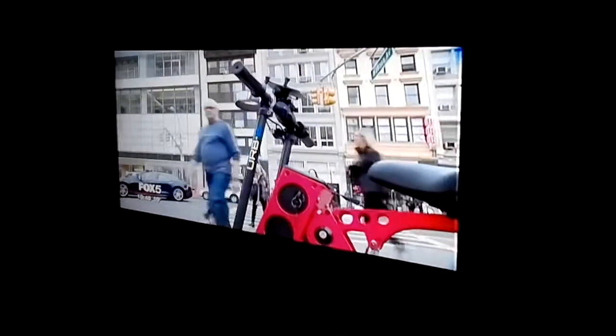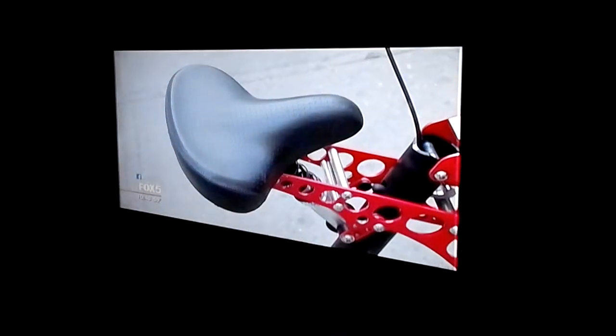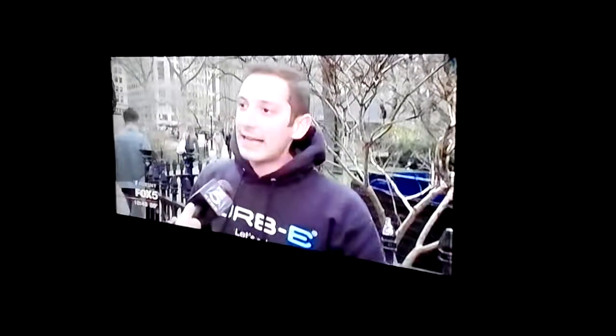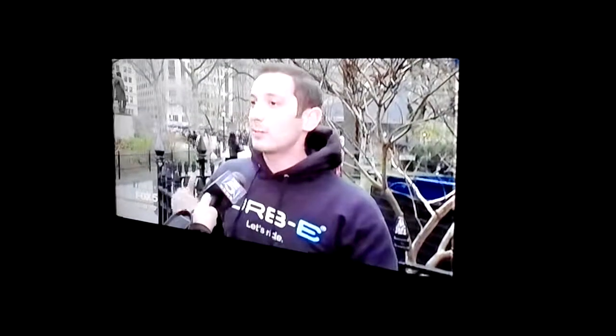According to this marketing expert, these two-wheelers can save you some green on your commute. When you say save a lot of money, how much money are we talking about? Yeah, absolutely. We did a lot of calculations, and if you stop spending money on Uber or even a monthly subway pass, you can save anywhere between $1,000 and $3,000 a year.